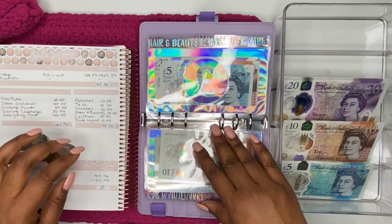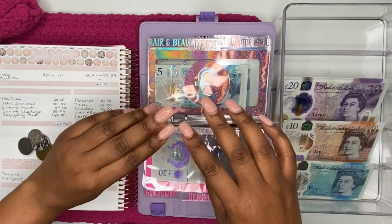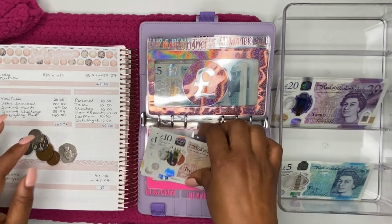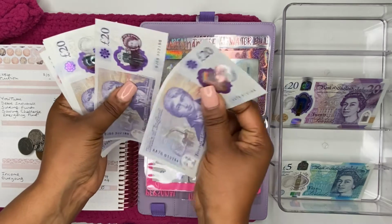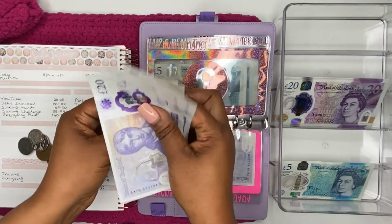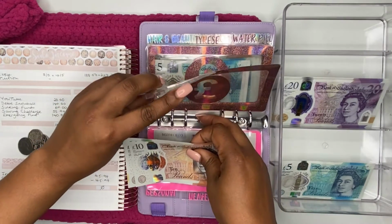And then we are on to car maintenance. Car maintenance had a massive hit last month, so I'm just trying to add as much as I can to this envelope, guys. That is also getting 10. I've got 20, 40, 60, 80, 100, 10, 20. So I've got £120 in here now.